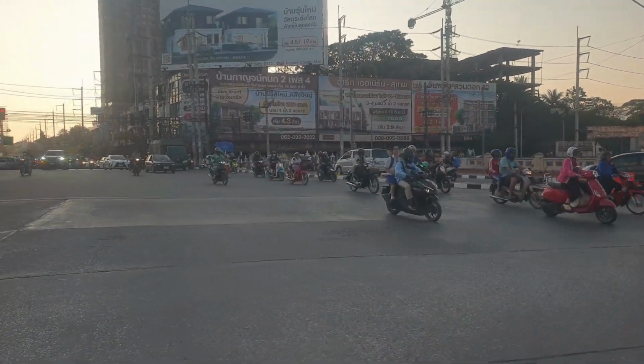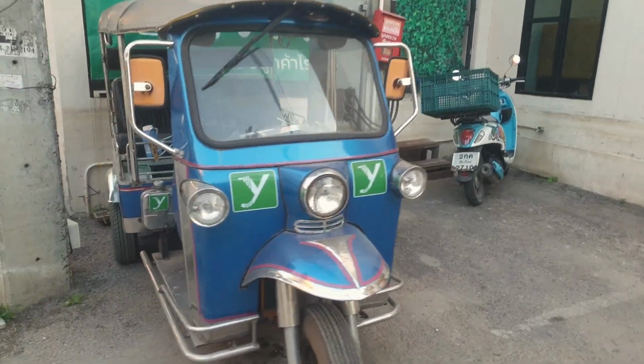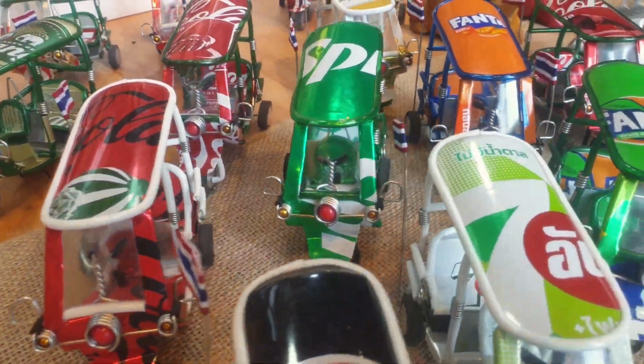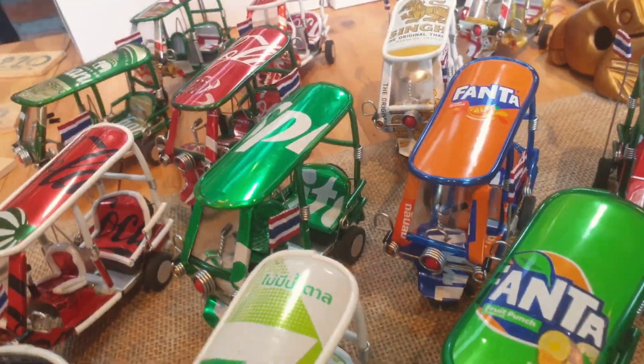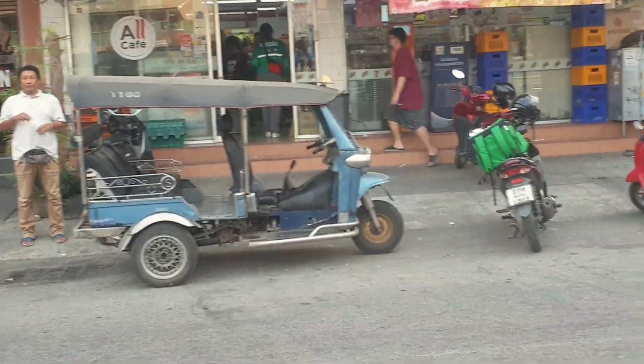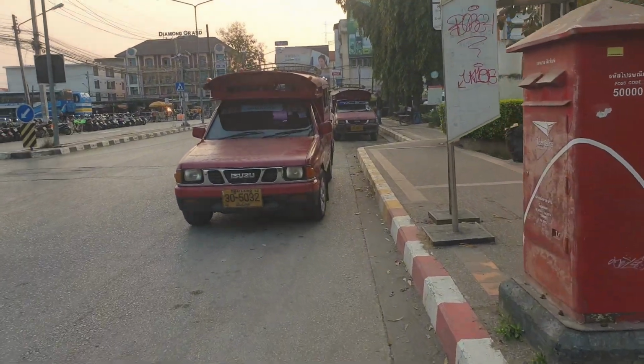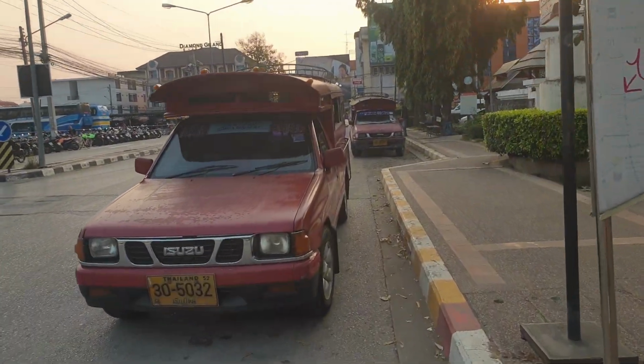You will find there are many other ways to get around. Another popular way is using a tuk-tuk. The price is always different with these. You might be able to haggle a bit and get the price lowered. I definitely recommend having a ride on a tuk-tuk in Thailand. It is so fun. Riding on the back of these is probably my favorite way to get around.